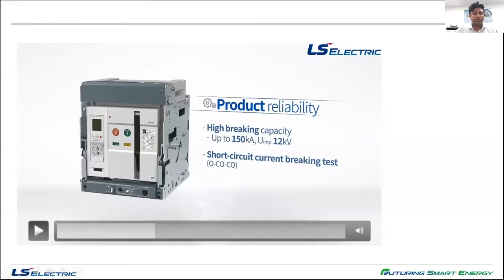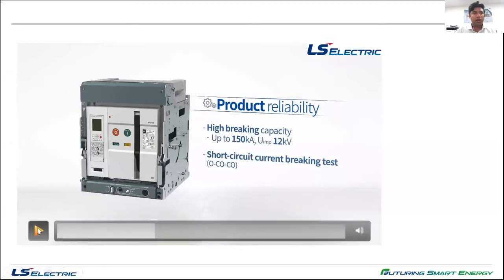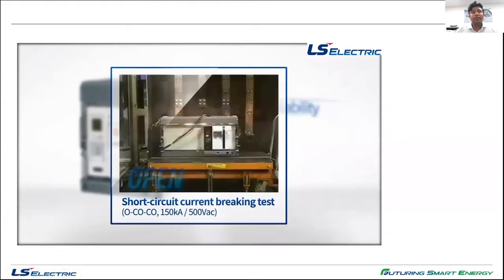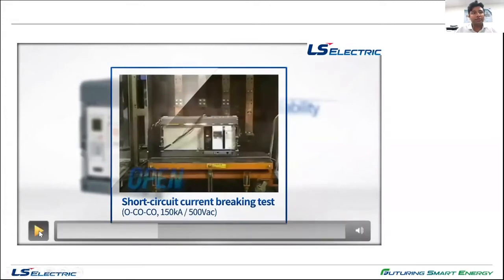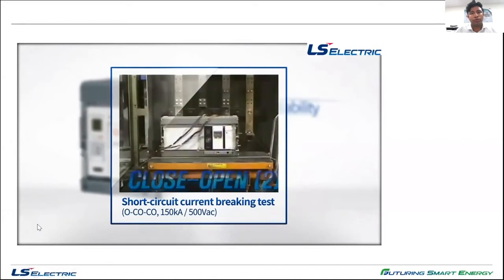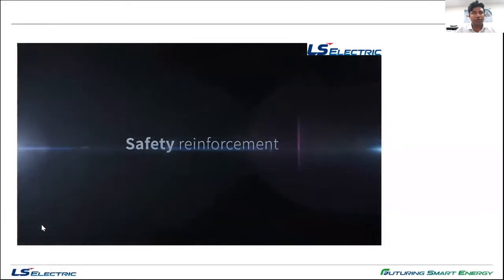And all the range from Susol to Metasol air circuit breakers is completely Ics equal to Icu, which I will be showing you during the tests. Ics equal to Icu means the breaker is able to withstand the same short circuit capacity 3 times: open, close-open, and close-open for the second time. So totally 3 times the short circuit capacity can be withstood by the same air circuit breaker.